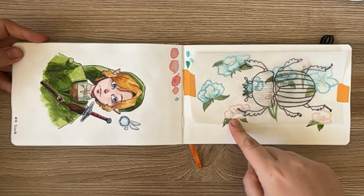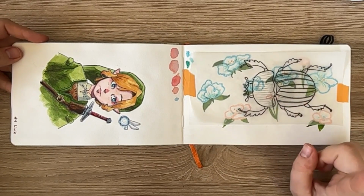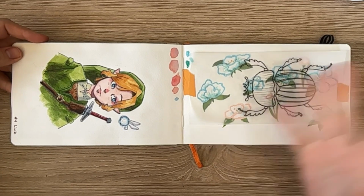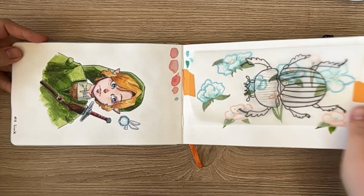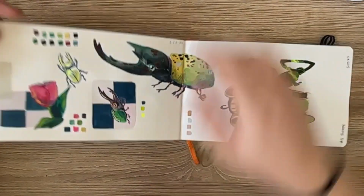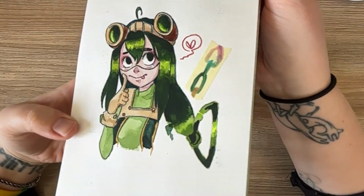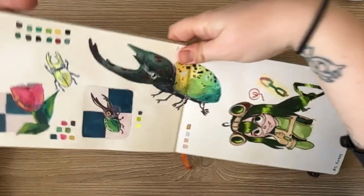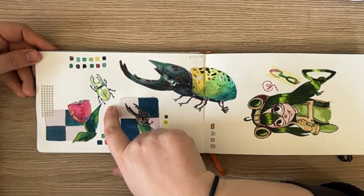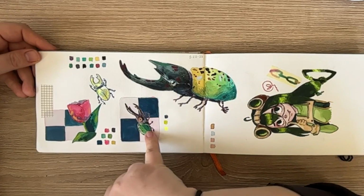These were some pastel doodles with a beetle sketch that I transferred into a stamp, a rubber stamp. Oh, here is Froppy, another fan art. I've drawn her a couple of times, and she's just so flippin' cute. We got some bug doodles. I love this little dude so much. A bunch of swatches, and I was obviously going for a little grid pattern. This was a Patreon sticker.